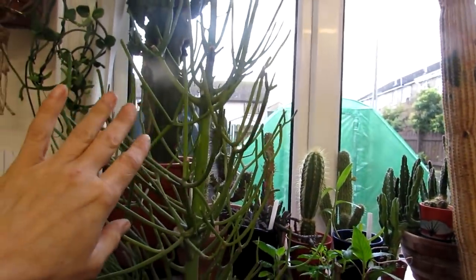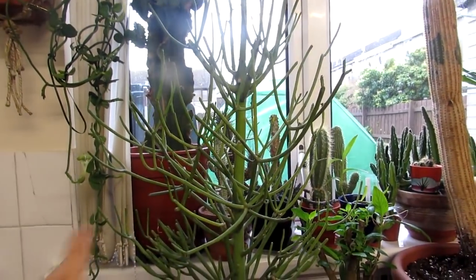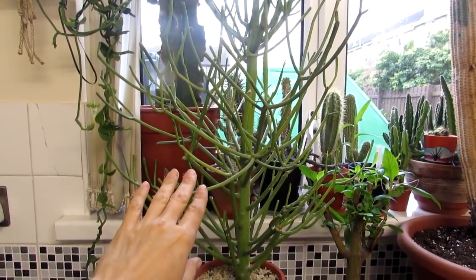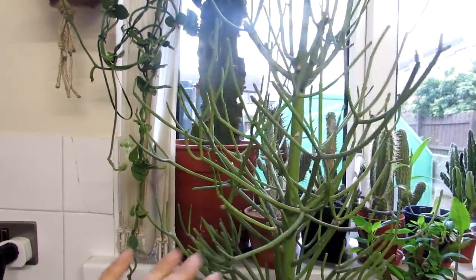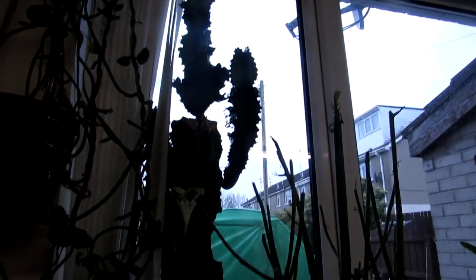Now this is the pencil cactus. It's not a cactus. It's actually a euphorbia. It's Euphorbia tirucalli. Sticks on fire, it's sometimes nicknamed, but it's also nicknamed the pencil cactus because of its appearance. Now another wacky Euphorbia ingens there.